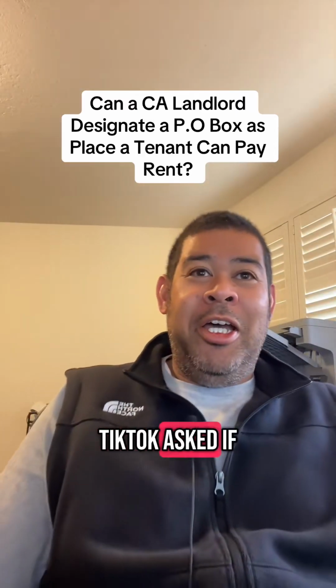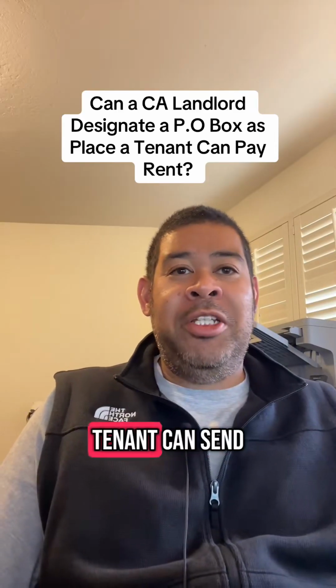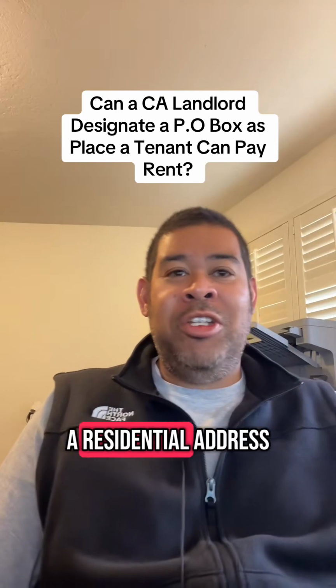Surfs Up on TikTok asked if you can designate a P.O. box as a place where a tenant can send payment instead of a residential address.